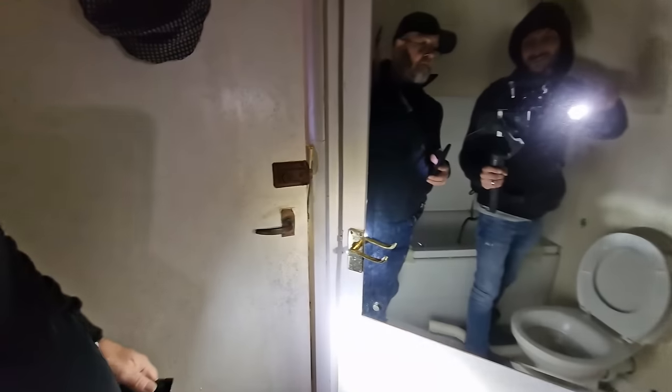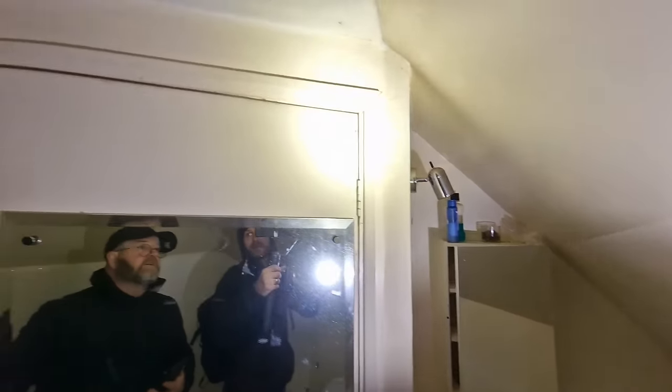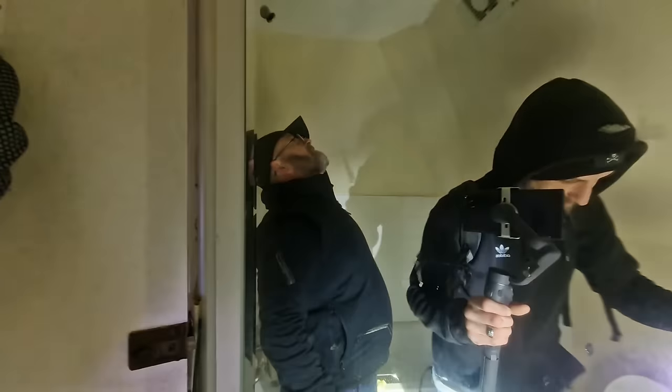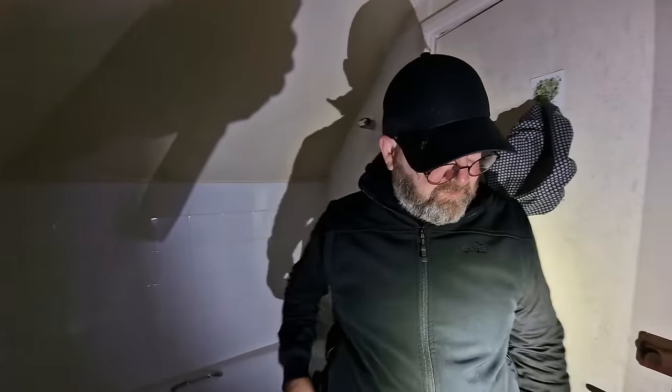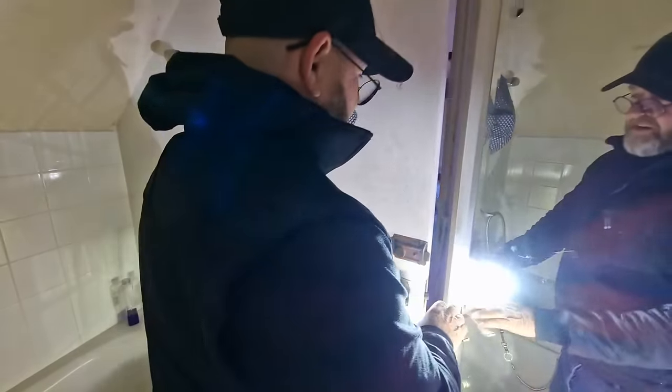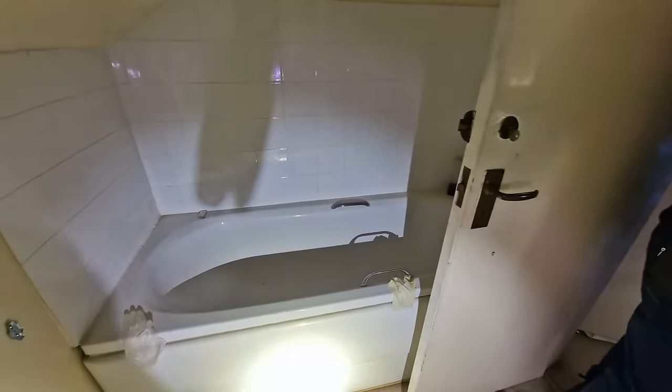I mean, obviously it's not that secret because you've got a handle on it, but it is just a bathroom at the end. You would be none the wiser, would you? Yeah. And for that, this bathroom gets a solid 8 out of 10 for the hidden gun cabinet. Who has a gun cabinet in their toilet? Not many. This chap does.